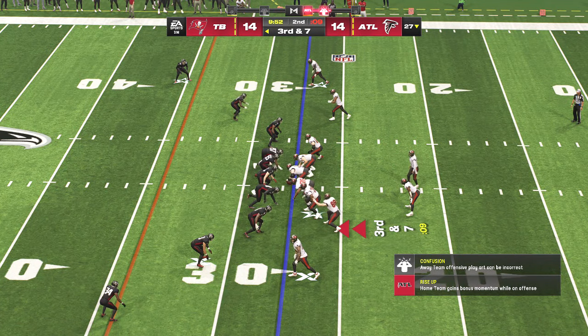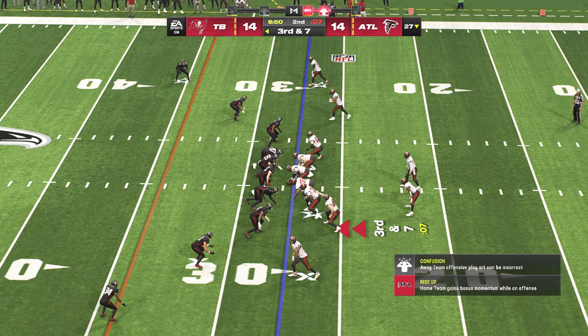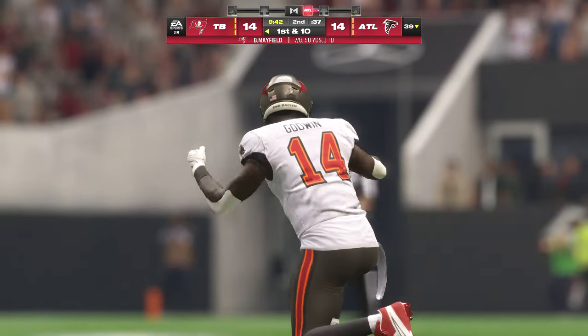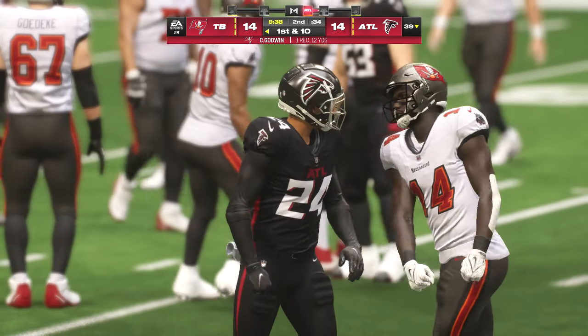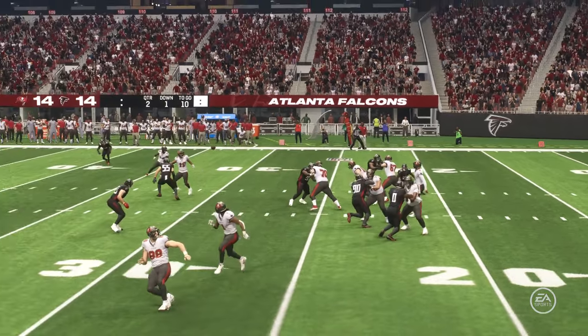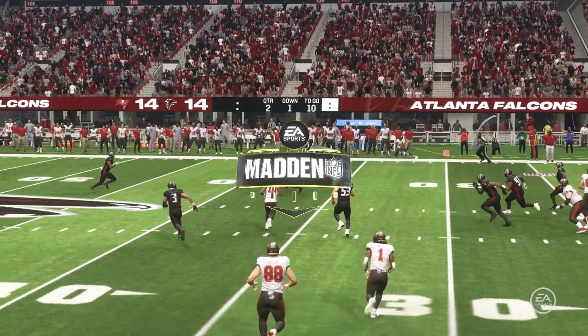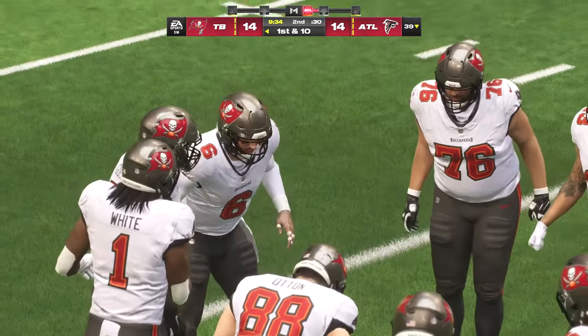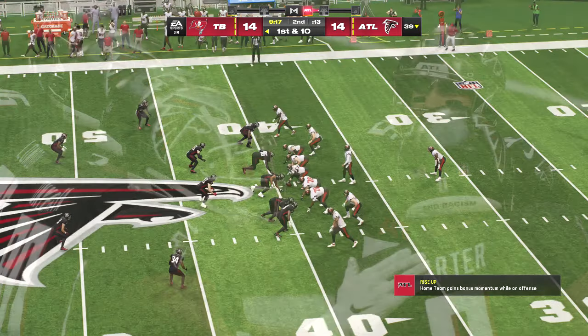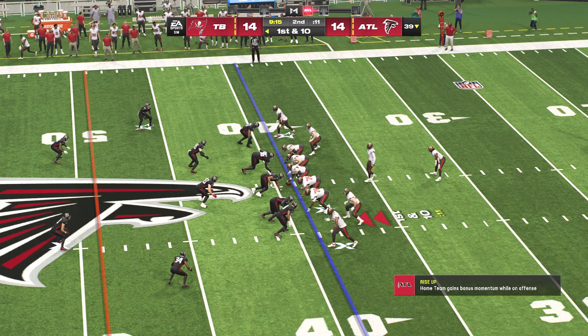The Bucs on third down. They've been okay, 2 for 3 thus far. It's complete, and he is first down as they're able to get the shot. So from the 39 now, they'll come up on a first and 10.